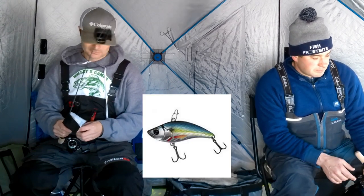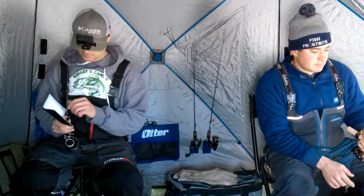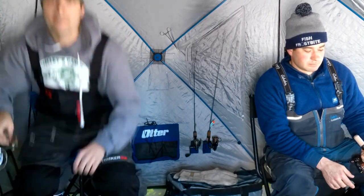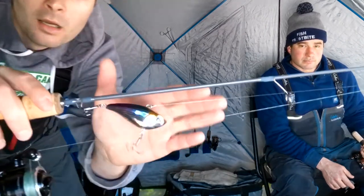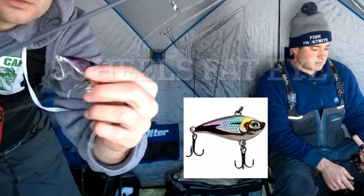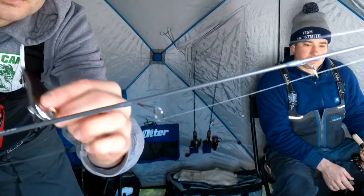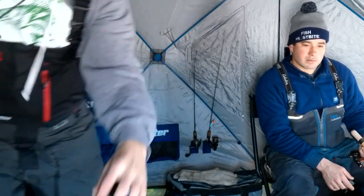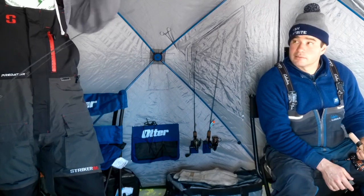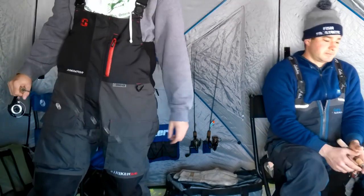What do you got on? I got a tantrum. Tantrum, frostbite. I'm gonna start with this Shields rattle bait. I think it's a fathead, kind of a natural silver looking one. See how we go with that. Do you have a minnow one? Minnow head. Just tipped with the head.